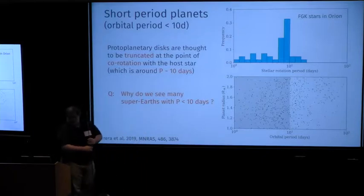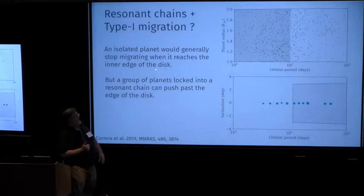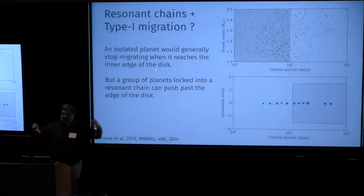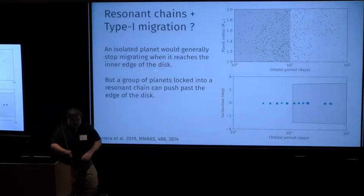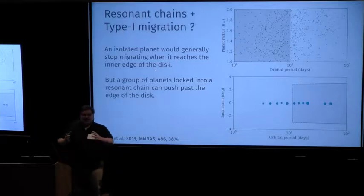So I'm going to argue that these planets might form through the migration of long chains of planets locked into mean motion resonances. The general idea is that if you had just one planet, it would migrate by type 1, get to the edge of a disk, stop right around there, and that would be it.